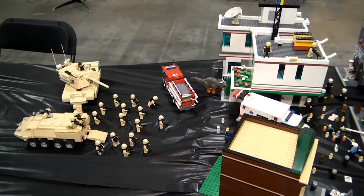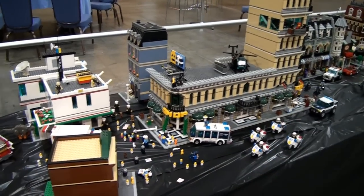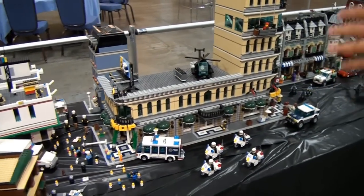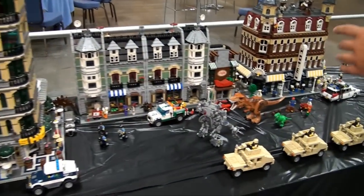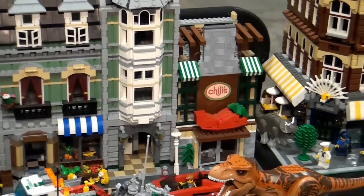Here's a military kind of town attack. It seems like the police are defending against the military in this scenario. So you can see some really cool military buildings, some good combining of some modular buildings as well, the police motorcycles. And then keep coming down. I like this Chili's here on the right. It's really neat. That Chili's building, they did a great job with that.